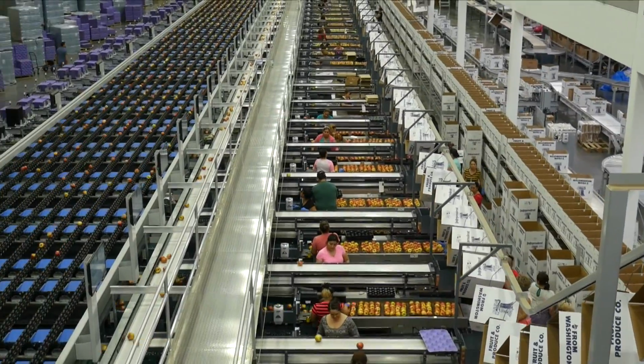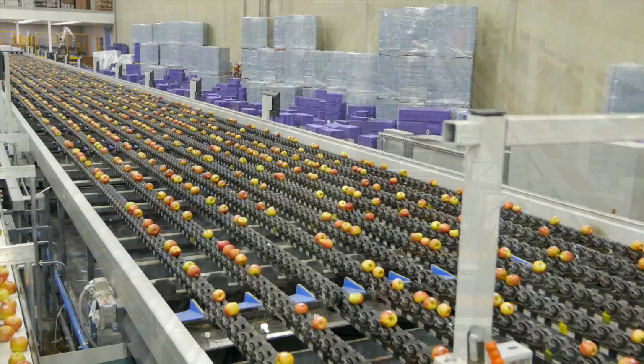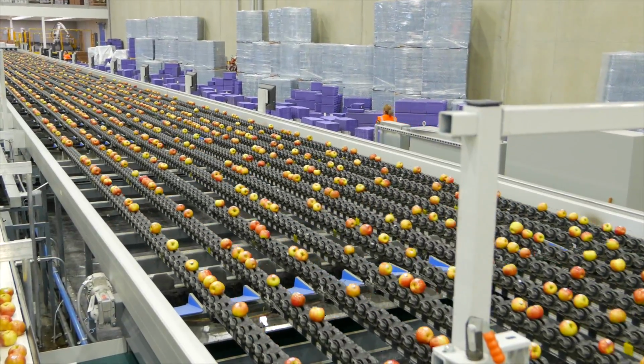At this facility here, we pack apples. And it's our second facility, it's our newest one. We're 6 months in now. Our last facility was the most productive apple line on earth, but we had too much fruit for it, so we had to build the second one.